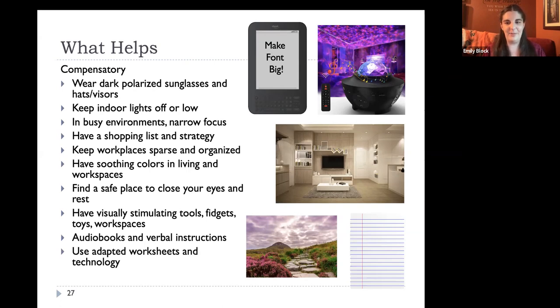So what I recommend people do is stop, take a breath, look in front of you. Okay, what is it? Okay, it's SpaghettiOs. Do I want SpaghettiOs? Yes or no? And then go on to the next thing. And having a list or a strategy, like starting at one end of the store and working your way through, can also be helpful.